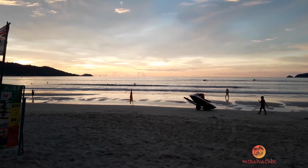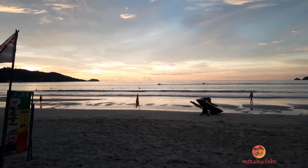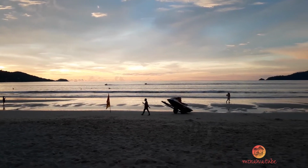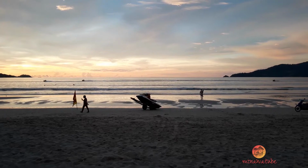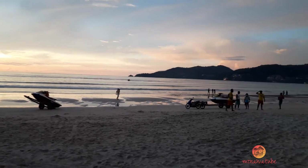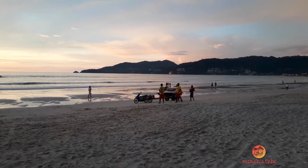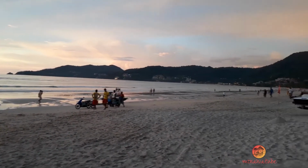Sunset in Patong Beach is great, but not the best. I would say the number one sunset is in Kamala, number two is in Kata, on the main Phuket island. The rest of it is kind of cool. Patong is really good. It has a very long coast, but you can't really see the sunset clearly.